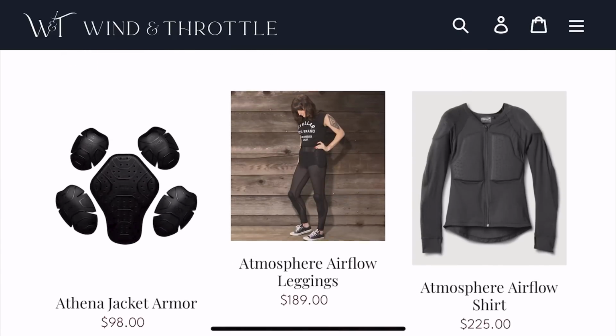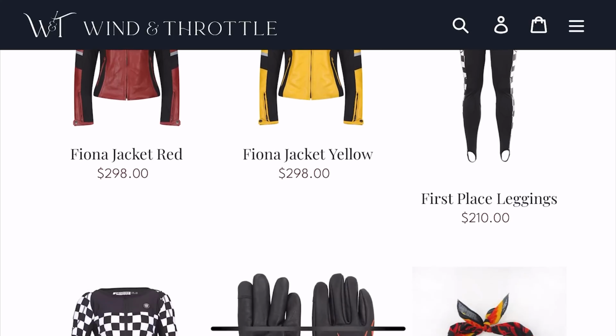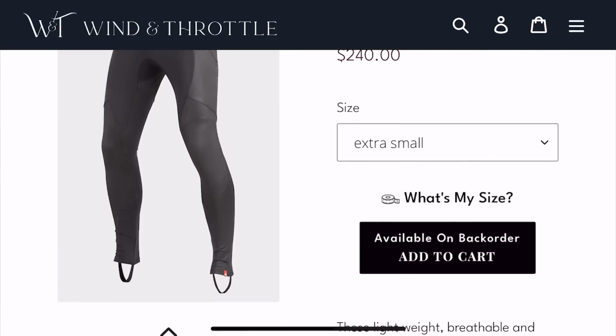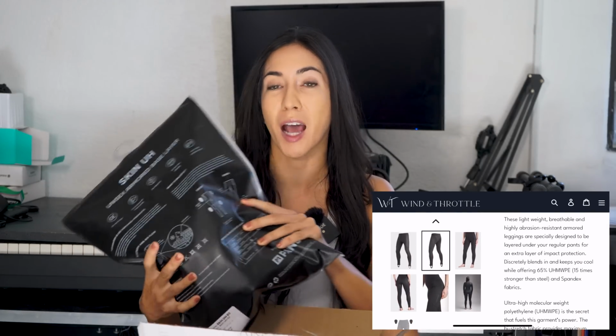So the brand is Wind & Throttle, and they are an amazing website that has a bunch of female riding gear. They were actually able to send me a pair of riding pants to try out, and I was able to pick out the types of pants that I wanted to try. I decided to land on the motorcycle leggings because I was just really curious and I heard a lot of really good reviews. I decided to get the SKIN leggings, and it's AA protection. It has pad inserts as well that comes with it, and I'm super excited.